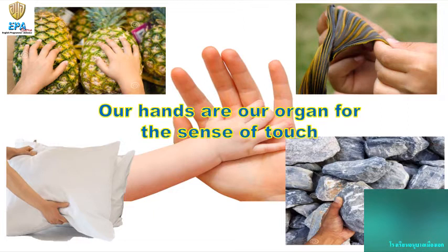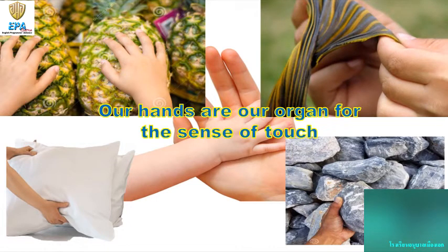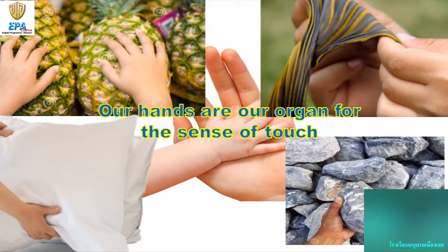And how about our hands? Our hands are our organs for the sense of touch. We use our hands to tell if things are rough or if they are smooth. We also use our hands to tell if a thing is soft, like that of a pillow, or if it is hard.